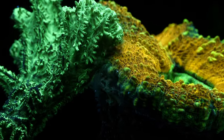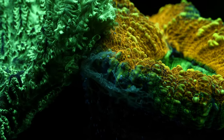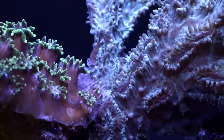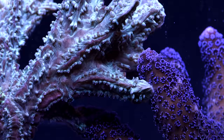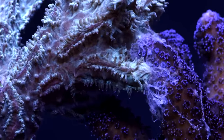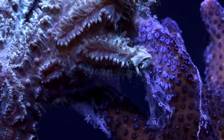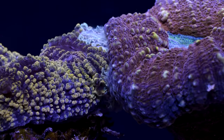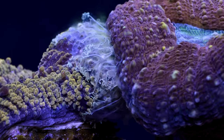But corals do not only prey on plankton, they also eat each other. By turning their stomachs inside out, they digest one another in a matter of hours. This strategy results in additional food for the winning coral, but also provides new space on the reef to colonize. A coral reef truly is a battlefield where only the toughest survive.